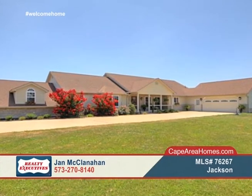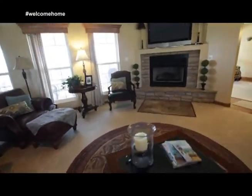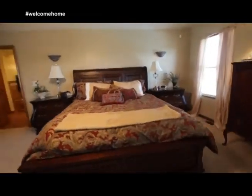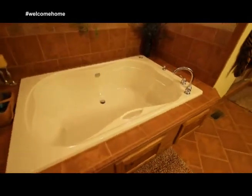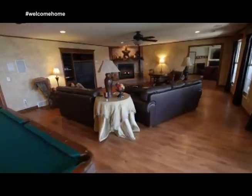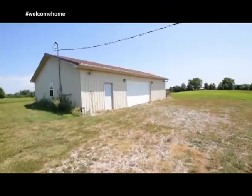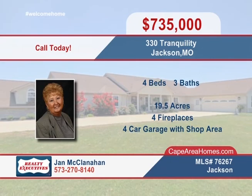Jan McClanahan would love to show you around this fantastic estate ranch home that is situated on 19.5 beautiful acres in the Fruitland area. The 4-bedroom, 3.5-bath home is luxurious inside and out and offers features such as 4 gorgeous fireplaces, a large heated barn, 2 terrific ponds, and a 16-by-32-foot heated pool. There's also a 4-car garage and a shop area and a tornado storm shelter for added safety. This is a home that is a rare find, so you'll want to call Jan McClanahan and schedule your personal tour today.